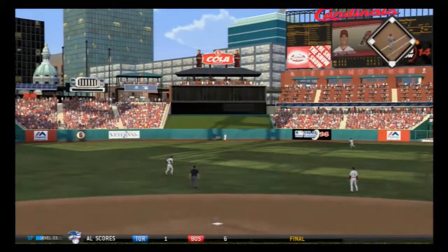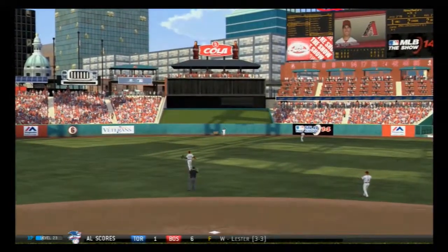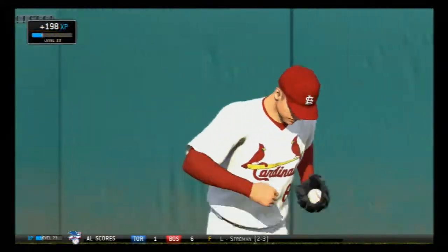Final high video and deep to center. And he will make the catch just shy of the track, and the inning is over.